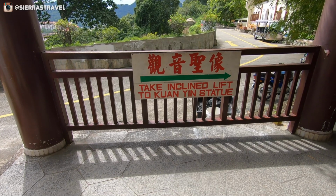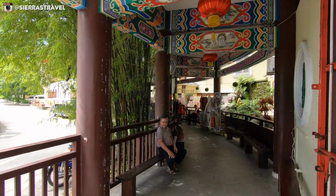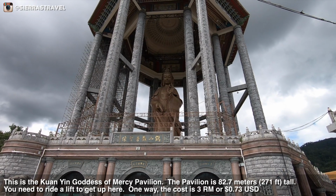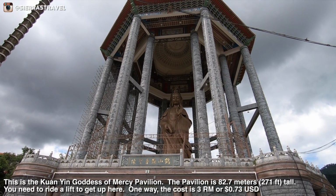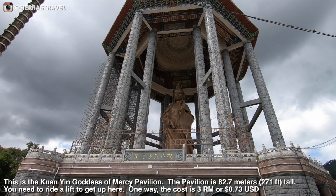So there are two main attractions when you're at the Kek Lok Si Temple. One of them is the Kuan Yin statue, which is located at the tippy top of the temple. It was built maybe about, I want to say 10, 15 years ago. It's a beautiful statue at 271 feet tall. And here's some commentary that we made while we were there.